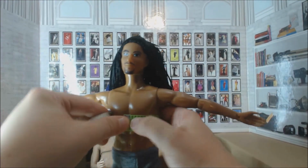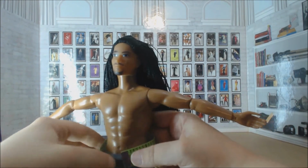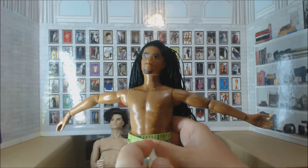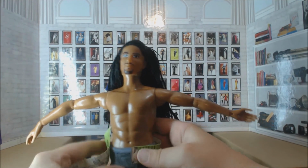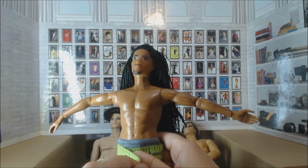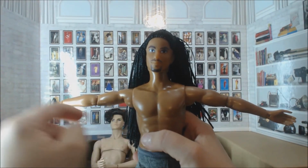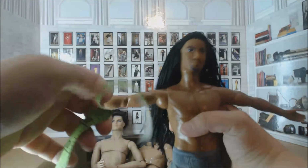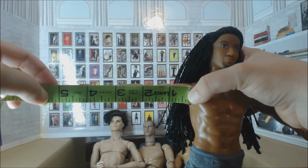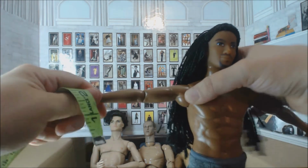Under the breast is 6. The waist is 5 1/4. The hips are 5 3/4. And his arm, which as you notice will have the shoulder, the elbow, and the wrist joint, is 4 3/4. His hand is 1 1/2.